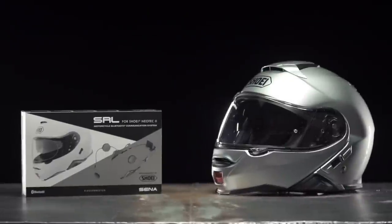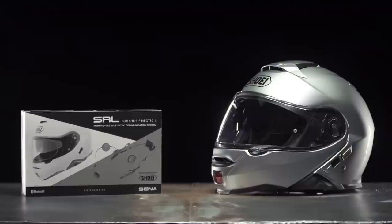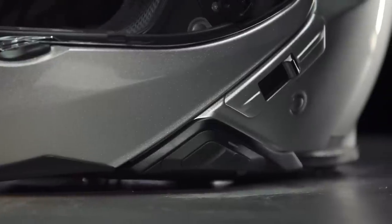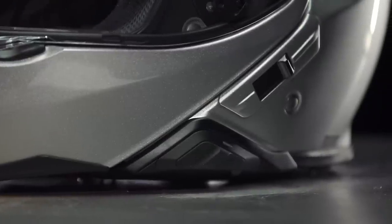So let me give you a little bit of information here. Okay, so the reason Shoei worked with Sena on that comm system was not for ease of installation. I thought the same thing. I thought, they're trying to make something that's integrated, it's easy to install. No, it's not. You're right. It is a little bit finicky to install that thing, but there's a reason for it. And your scenario is actually exactly indicative of what they were trying to avoid. When you put a comm system on the outside of your helmet, you got this big bubble hanging off there. Now, if you'll notice here, this thing's more or less smooth.